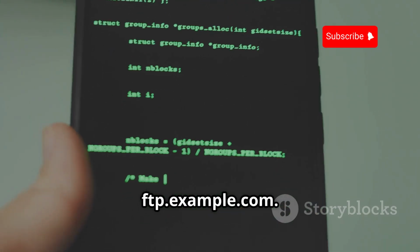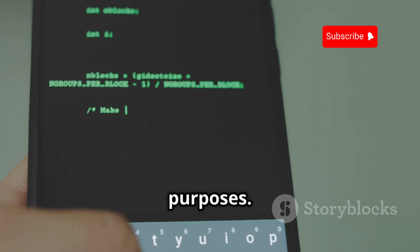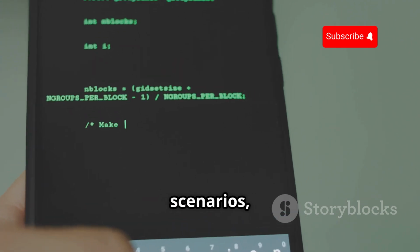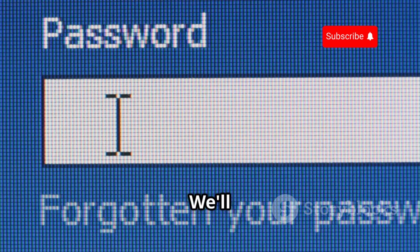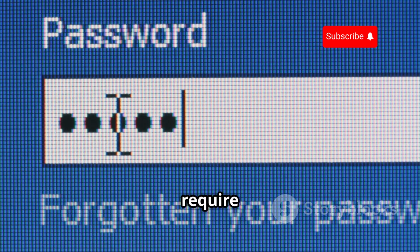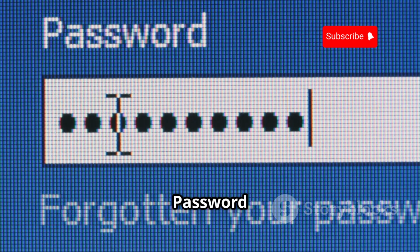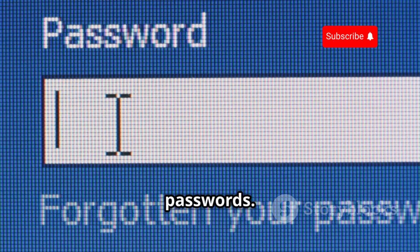Our target FTP server is ftp.example.com. This is a hypothetical server used for demonstration purposes. In real-world scenarios, you would need to identify the specific server you are testing. We'll use a simple password list for this example, but real-world scenarios require much larger lists. Password lists can be generated or downloaded, and they often contain millions of potential passwords.